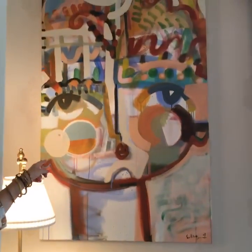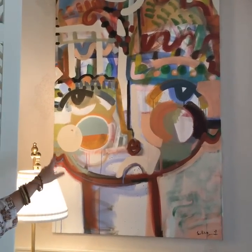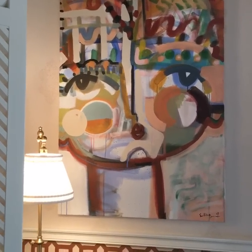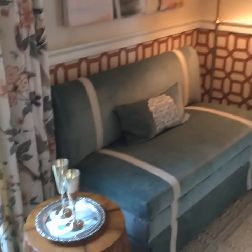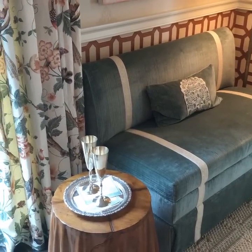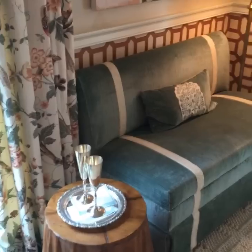And then above are fun takes on face paintings, aka not portraits, but sort of, from another Atlanta artist, Sally King Benedict, which those are so much fun with the color. And I think these areas are so clever because they provide a great place to stop and have a cocktail, as you can see how she styled it with some champagne flutes. It kind of makes the dining room more inviting than just a standard dining room table and chairs.